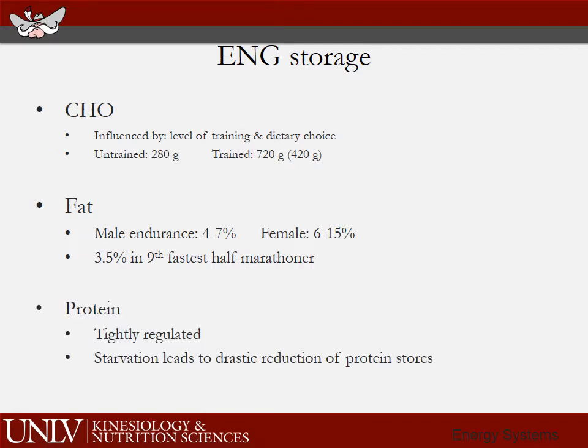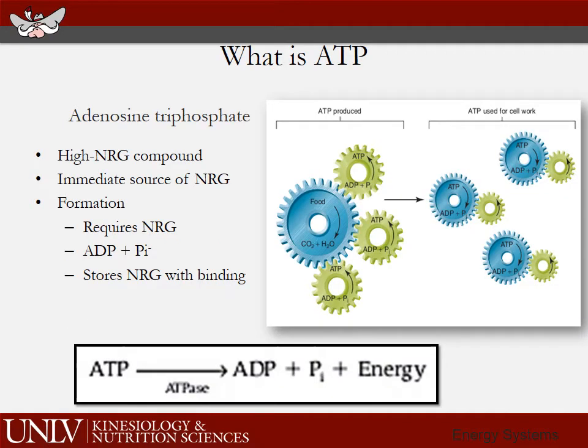And then the final one, of course, is protein. This is tightly regulated, and what you'll find is you're pretty constant unless you get to that starvation, or unless you get to a point of long endurance to where you start to build up some ketoacidosis and breakdown of the muscle, and produce a very unhealthy environment in your body. But this is the last source of energy that we'll be using, and actually the storage is pretty tightly compact depending on your training.